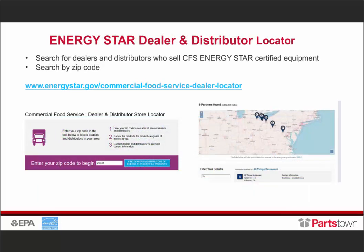The Energy Star Dealer and Distributor Locator is a publicly available search tool that identifies dealers and distributors that sell Energy Star commercial kitchen equipment. This online tool directs customers seeking Energy Star commercial food service equipment to a retail partner's storefront or website.